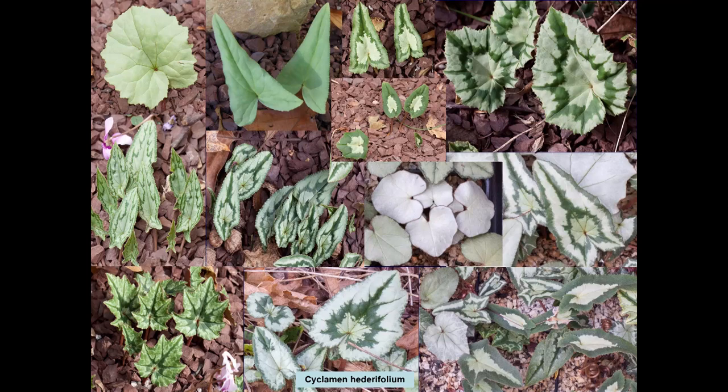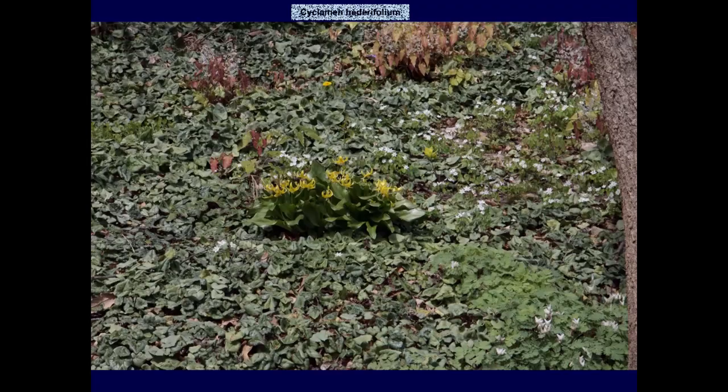And out of those 3,500, I probably keep back at least 50 because they're different or better or things I haven't seen before. It's incredible. And this is all Cyclamen hederifolium foliage on the hill at the back. And yeah, it's a ground cover, but it's not an aggressive ground cover.